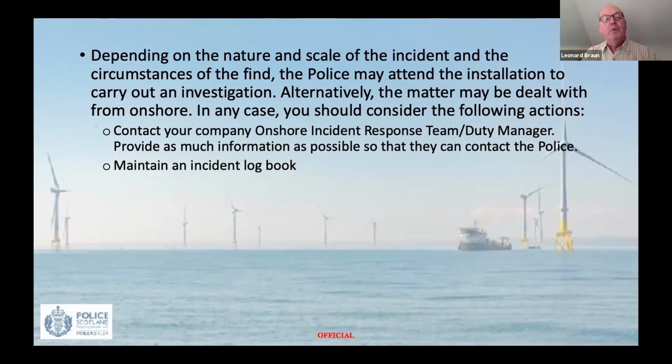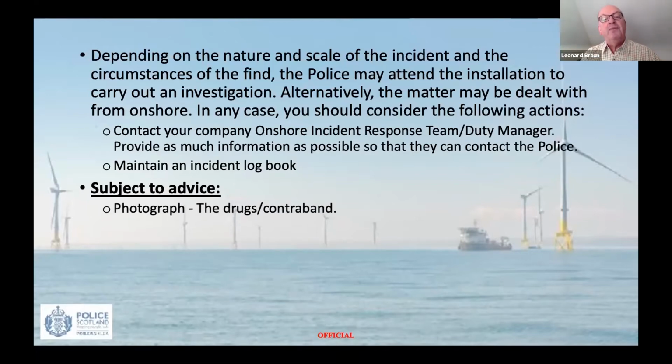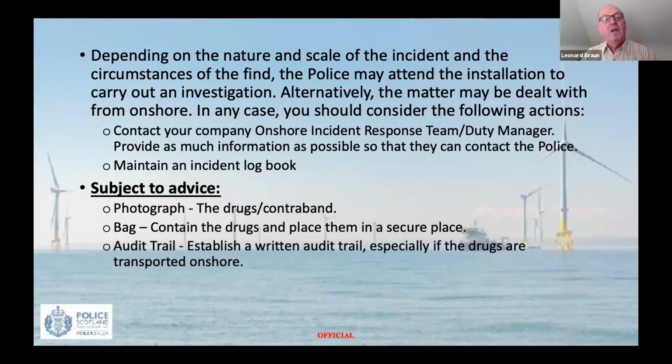Maintain an incident logbook, and then, subject to advice from the police, photograph the drugs or contraband, bag, contain the drugs and place them in a secure place. Establish an audit trail with a written book, especially if the drugs are transported onshore.